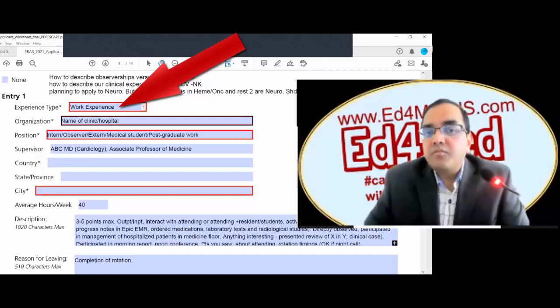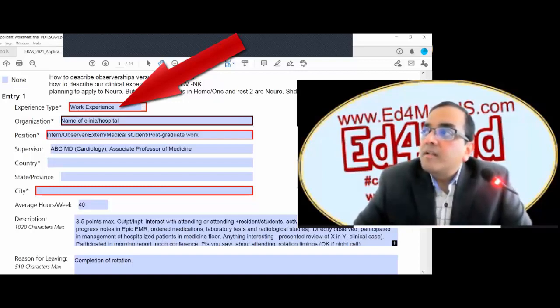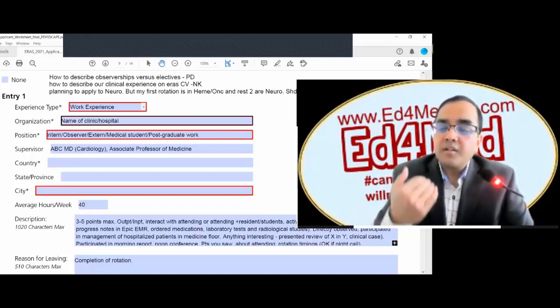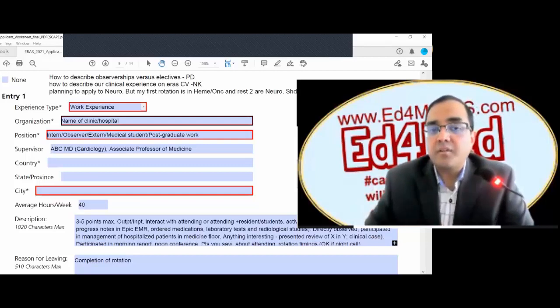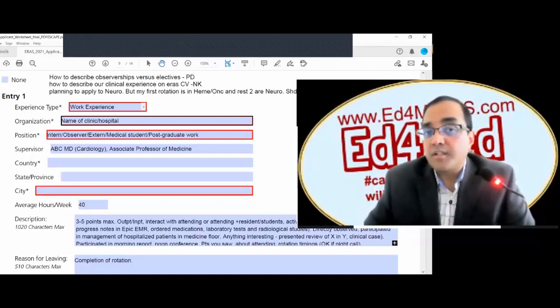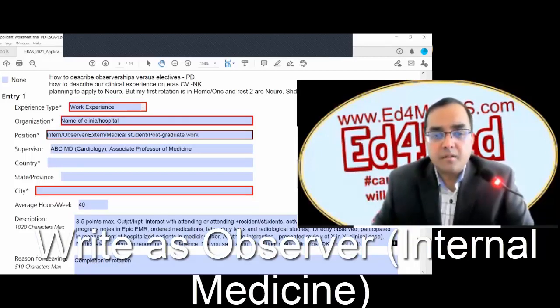If there is some kind of a university affiliation, I think it's nice to say that. For example, there's something called Bay State Medical Center, you could say affiliated with Tufts University or affiliated with UMass now, I believe. So it just gives a little bit. Okay, it tells me that it's a community hospital, but that has an academic affiliation. It just gives a nice idea about what the program is, especially if the program director is not aware of that hospital where you did this U.S. clinical experience. Position, intern, observer, whatever title is appropriate.